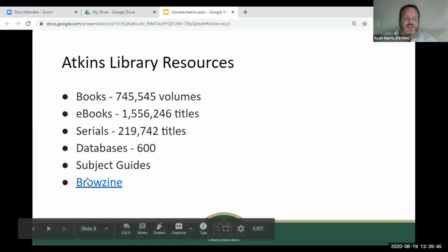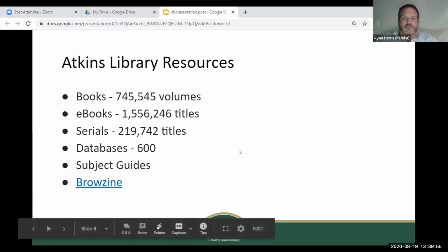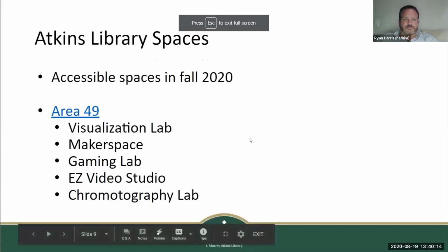But that's just a resource I like to point out that maybe some people haven't been utilizing, but it's really useful to pull together the journals that you're interested in, getting updates and articles from them as well. So we offer a lot. There's obviously more that we offer. And if you have questions, I would always encourage you to go to your subject librarian. During the fall, we're really only going to be doing consultations virtually or by phone. So that's just something to be aware of.